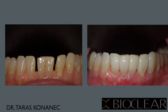Here is another case that came to our office that presented with spaces in between the teeth. The patient never even thought that anything could be done for her teeth. We proposed the Bioclear system to close the gaps and the diastemas in between the teeth, and within the same day we were able to achieve a result that the patient was extremely happy with. And most patients love the fact that we are able to preserve their natural enamel. The Bioclear system does not cut away any natural tooth. It simply adds composite resin to the existing teeth to create the natural form and contour that looks like natural teeth coming out of the gum and the bone as they should.